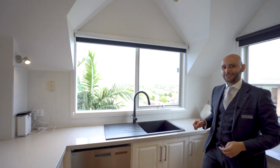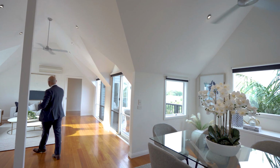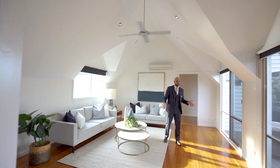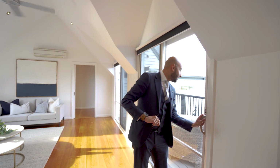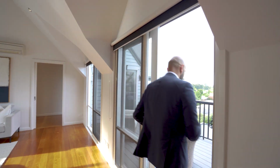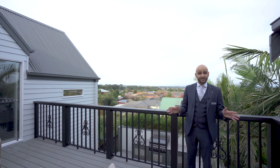Now, that's not the only view you get though, because almost every single room of this house has a view attached. In here, overlooked by the kitchen, we obviously have the dining area, and right next to the dining, we have the main family living area in the home. Now, before we get to the more important parts, I want to show you, I think I just locked it, there you go. So out here, we've got, technically speaking, the first outdoor area of the property.